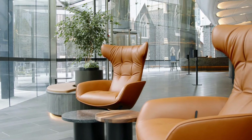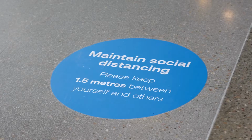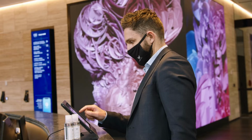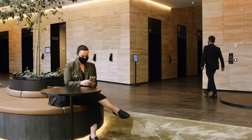You'll notice some changes at our properties, in particular in common areas. Less furniture in the foyer, hand sanitisation stations, and social distancing signage. Cafes and retail will be reopening. And as always, the Charlie app is there to assist and provide seamless contactless delivery.